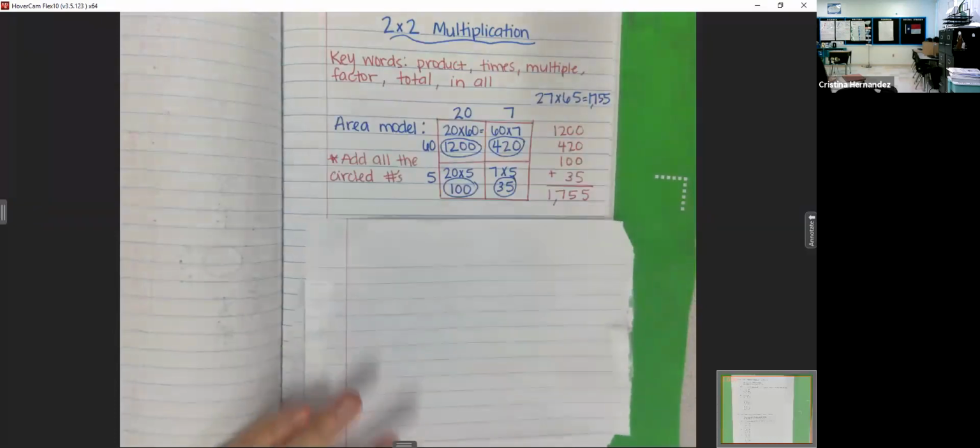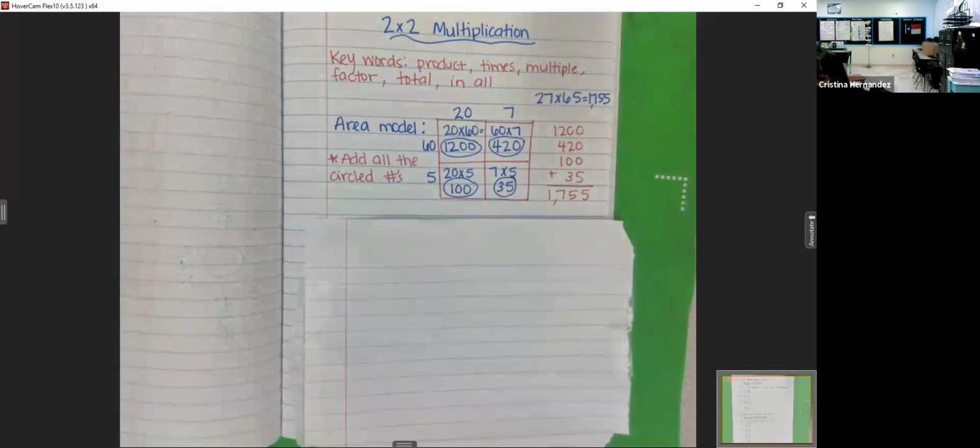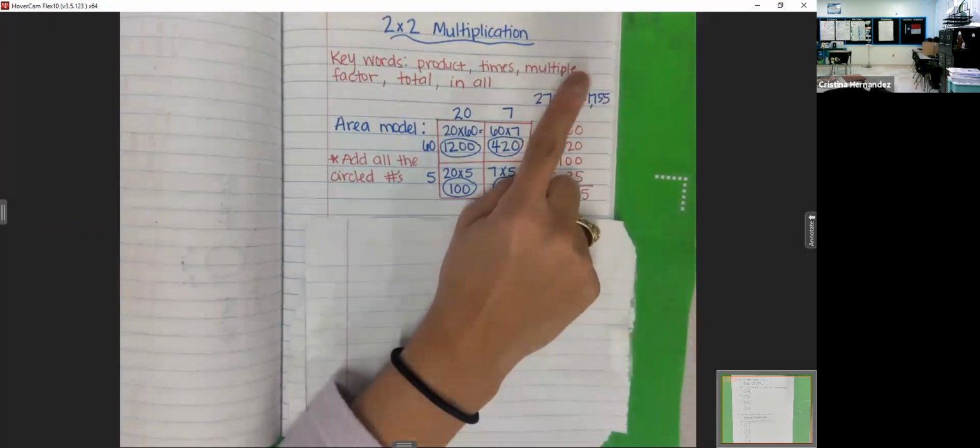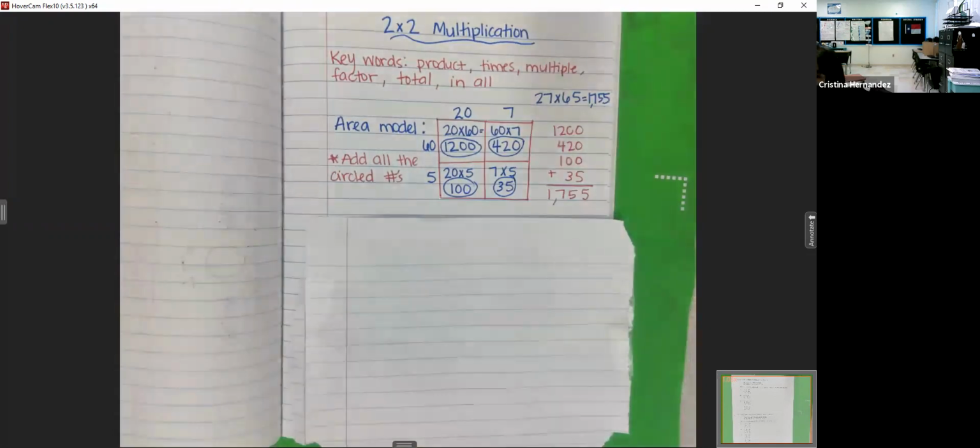So, area model, like I was just talking about. Ooh, I'm trying to think. Area model. So, here's the problem. We're going to be doing this. I know it looks scary. We will be doing this 27 times 65. The area model breaks the numbers up into two smaller numbers to make it easier to multiply. Because we've already talked about trailing zeros and whatnot.